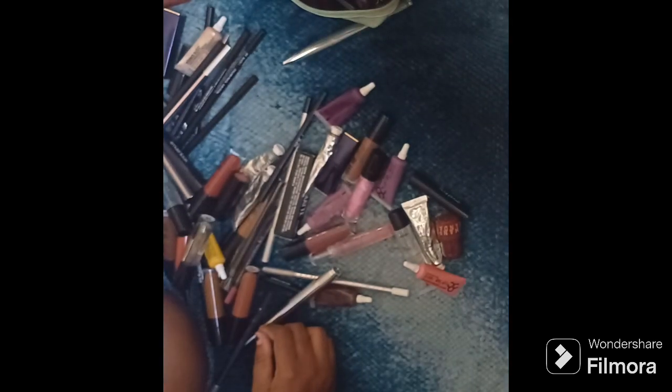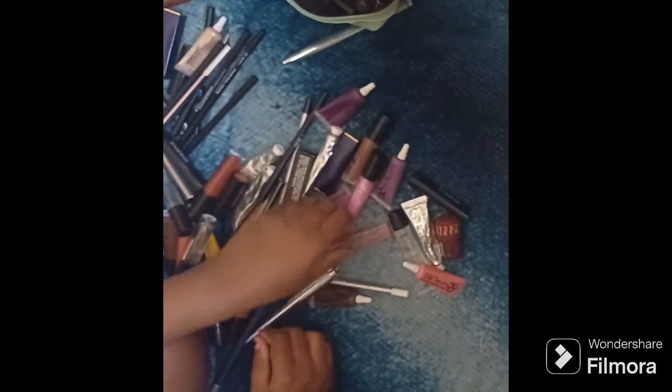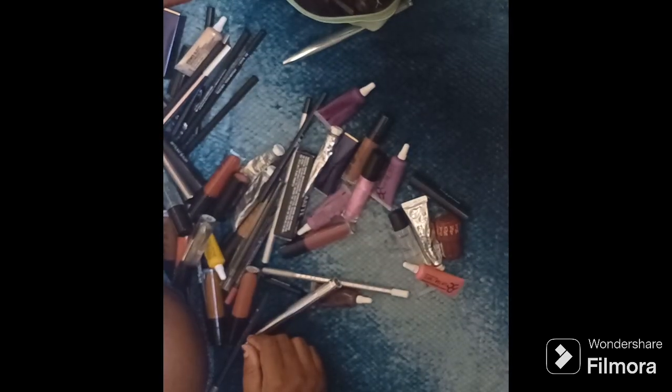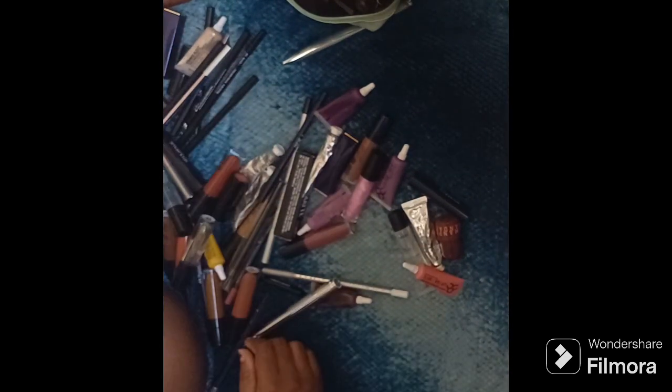Alright, I have the Colorgram. I think it's like a 10. No, it's not open, so can't wait to try it out. It's just the N04, so yeah, it's pretty. Okay, I'm gonna keep it. Alright, there we go. This is that other lip gloss shade from my little K-beauty haul. I'm gonna keep it.